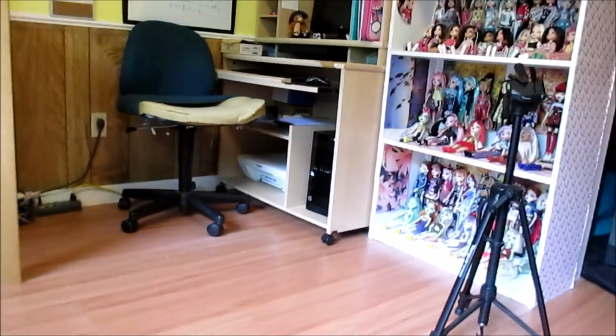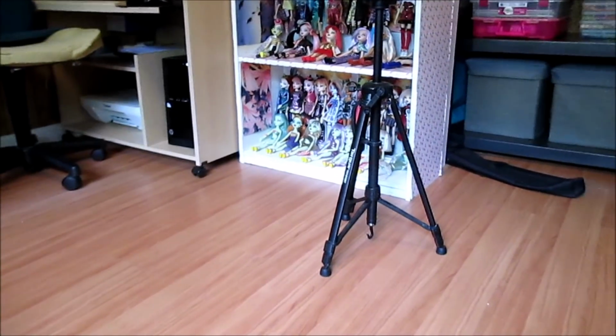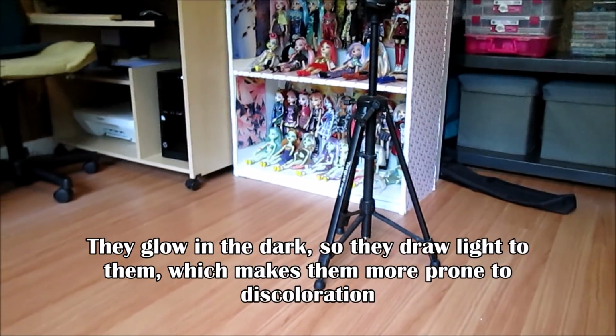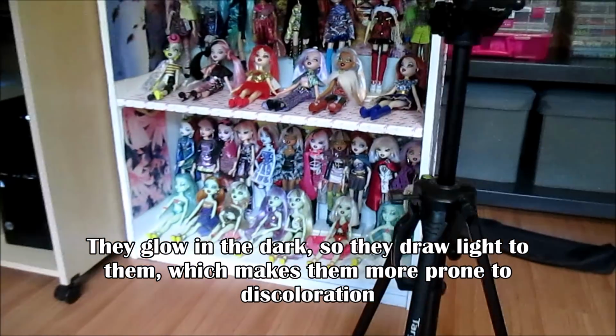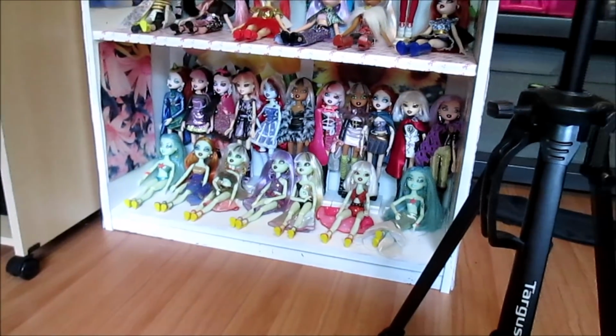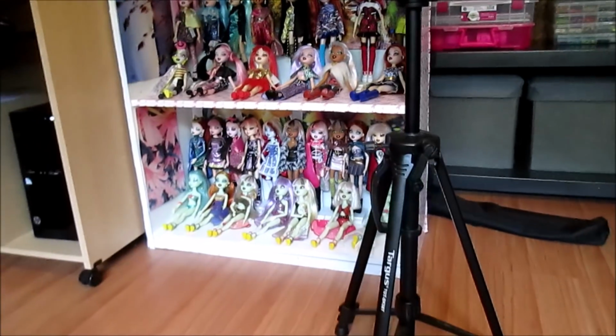But I also have some Midnight Beach pretzel as they attract light, and so I've noticed of all the dolls I've had on display, they're the only ones that really seem to be affected. I mean, some dolls will naturally discolor, like Vampalina has a little bit of orange discoloration happening, but she doesn't really get hit by the sun. She's moved around quite a few times over the years.